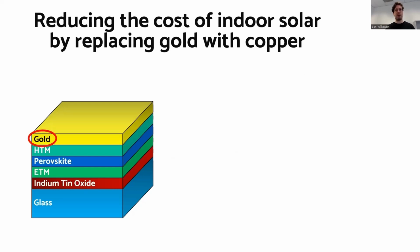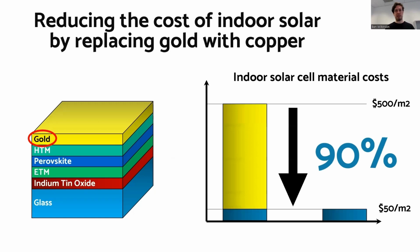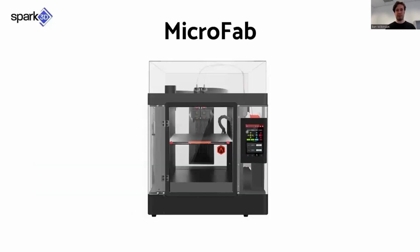And this is why. If you look at the materials that make up an indoor solar cell, one stands out: gold. Our printer is able to replace the gold with copper, reducing the material costs by 90% while increasing throughput and performance, really unlocking the potential for this technology. And this is how we do it.